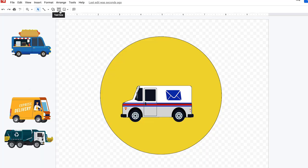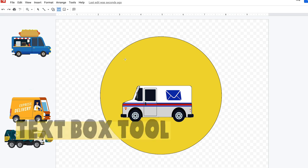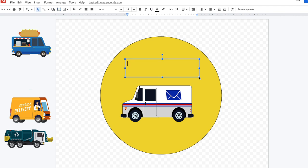I love it. Now I want to put the words thank you on it. So I'm going to find this text box tool. Click. You see the T in there? Then I'm going to click and drag for where I want to put my text. Oh, that little line came up. That means it's time to type.